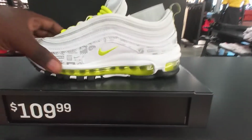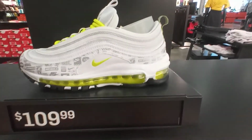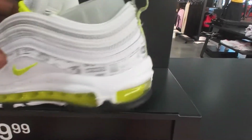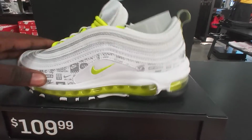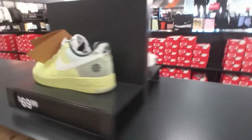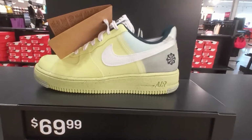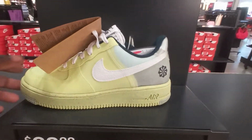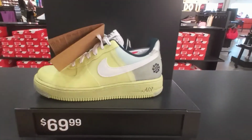You got these Nike Air Maxes right here, 97 grade school sizes. Got the Just Do It logos going across on the side of the shoe right here. These are 110. Got these Air Forces right here going for 70 bucks. These are Nike Air Force One Carters right here, going for 70 bucks right here.